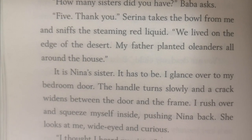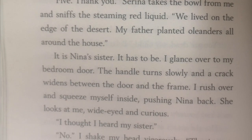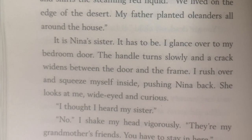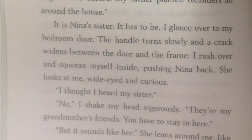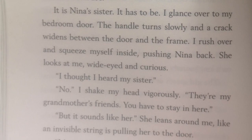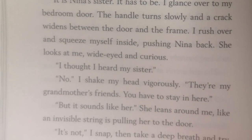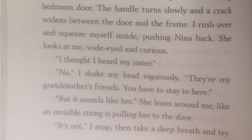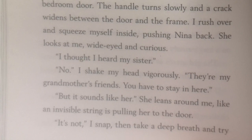I glance over to my bedroom door. The handle turns slowly and a crack widens between the door and the frame. I rush over and squeeze myself inside, pushing Nina back. She looks at me, wide-eyed and curious. "I thought I heard my sister." "No," I shake my head vigorously. "They're my grandmother's friends. You have to stay in here." "But it sounds like her." She leans around me, like an invisible string is pulling her to the door. "It's not!" I snap, then take a deep breath and try to speak calmly.